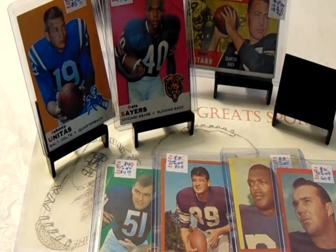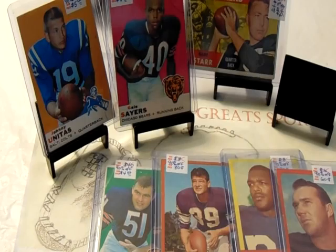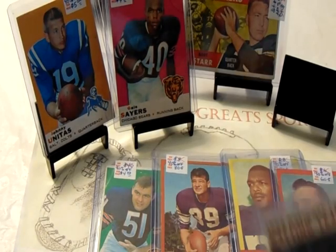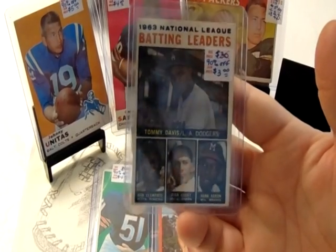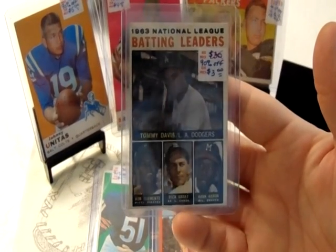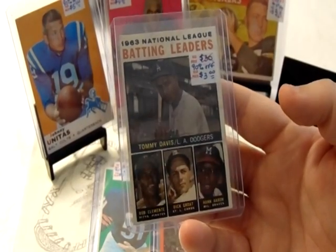And finally, I did get one baseball card, and this is the one that the seller noticed. He's like, oh, I didn't realize Clemente was on there. A 1964 Topps batting leaders, Tommy Davis, Roberto Clemente, Dick Groat, and Hank Aaron for only $3.